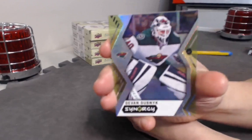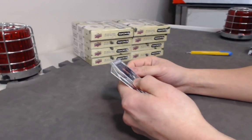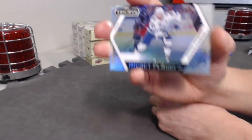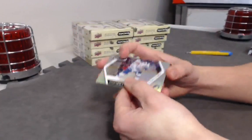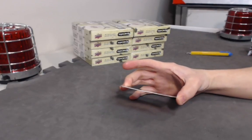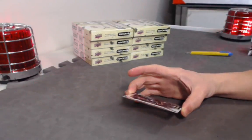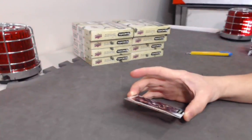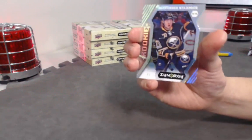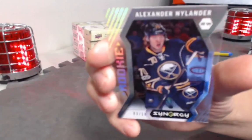Green of Devin Dubnyk. Oh, okay, it's not bad. Not too shabby. We'll leave that for the last card. Impact player of Steven Stamkos, the Stammer. All right, we have a clear variation out of 18. It's a rookie. 3 out of 18 rookie from the Buffalo Sabres. Alex Nylander, clear variation, 3 out of 18.